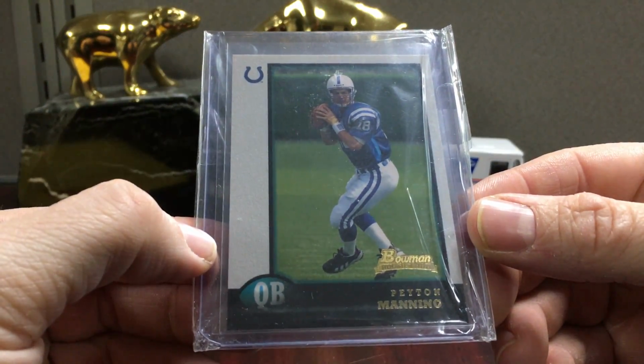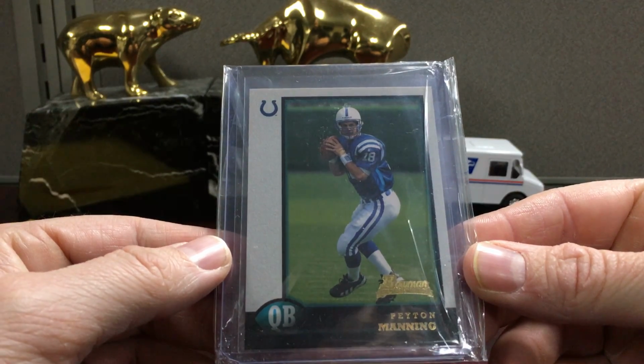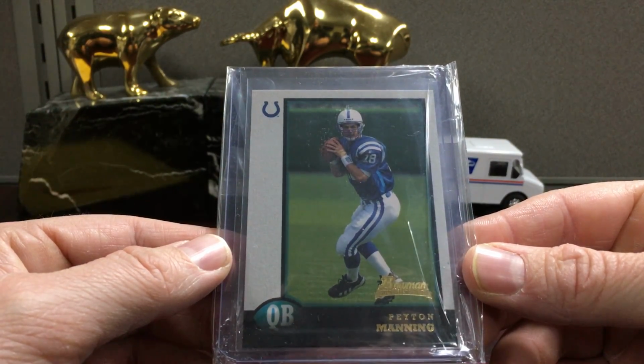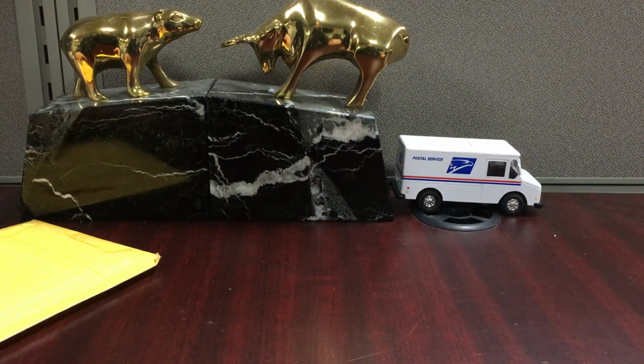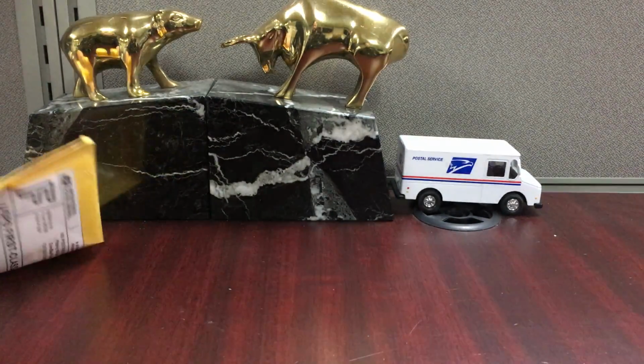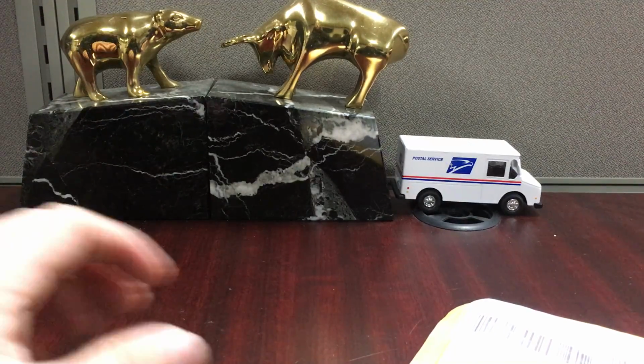That's Peyton Manning Bowman, '98 Bowman. Raw, these go for about, I'd say, 8 to 13 shipped. And then PSA 10s around 40 to 50. It's kind of the current market state of that card. Some stacks over here.